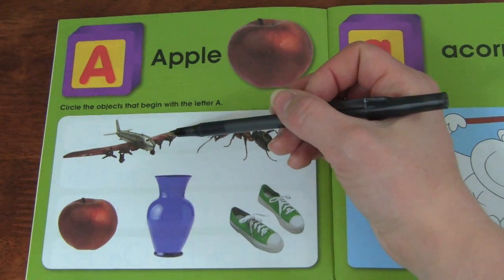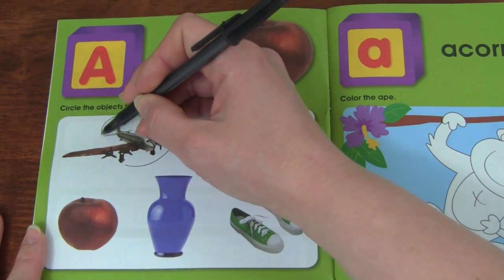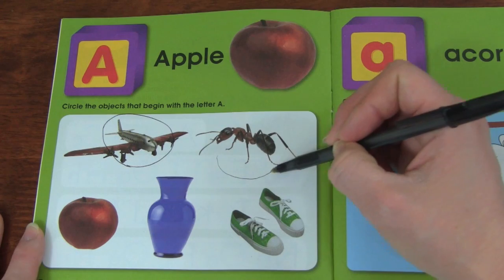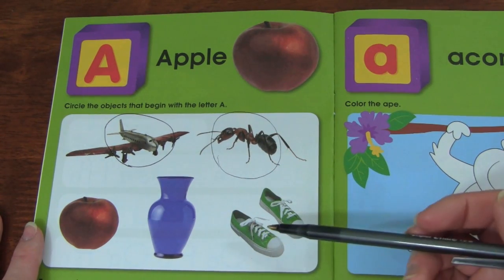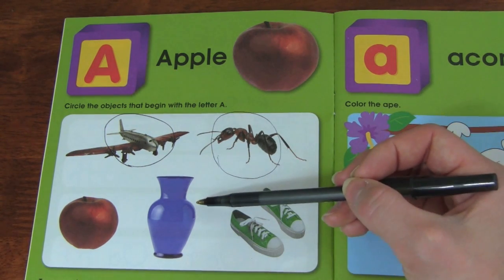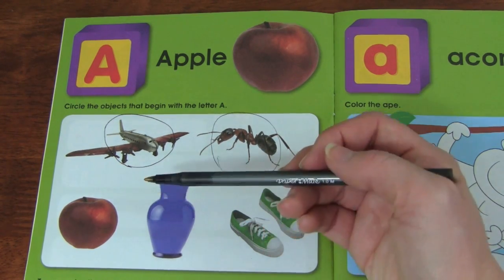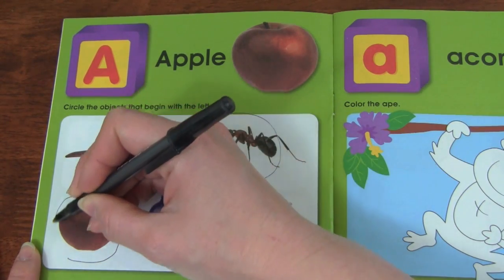Does airplane start with the letter A? Yes, you're right, it does. So let's circle that. Does ant start with the letter A? Yeah, it does. Perfect. Does the word shoes start with the letter A? No, that's not right. Does the word vase start with the letter A? No, that's not right. Does apple start with the letter A? Yes. Apple begins with the letter A.